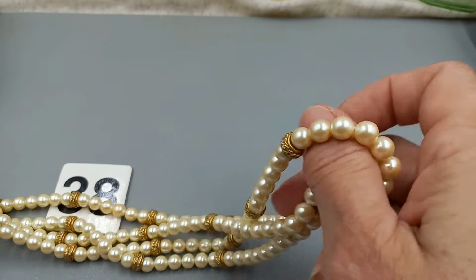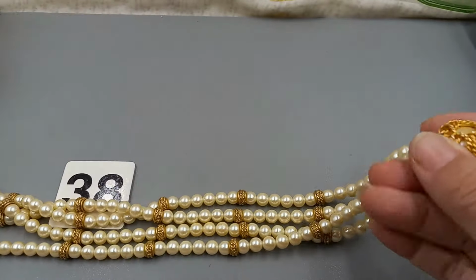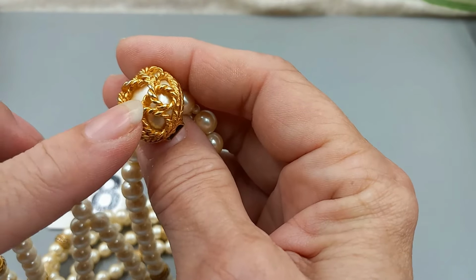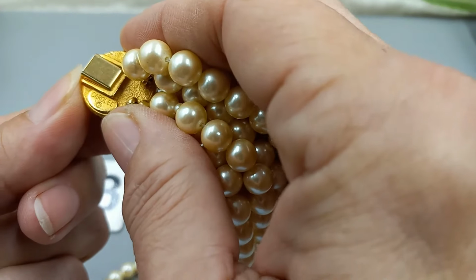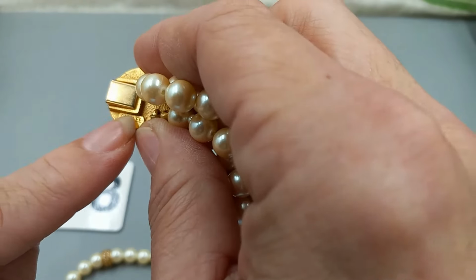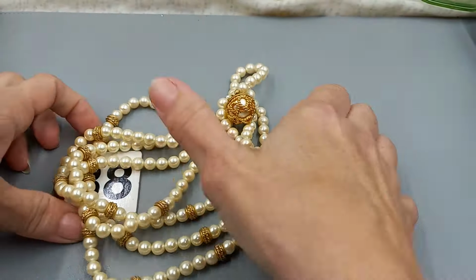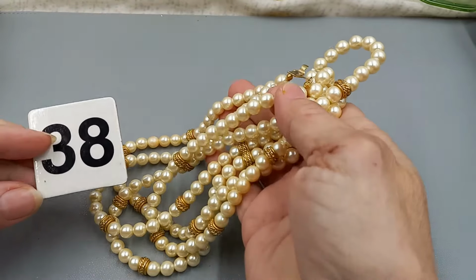So this is faux pearls, multi-strand. You have 4 strands. Beautiful. There's a little bit of wear there. There is no wear here. It's Carol Lee. There's wear here. It is a gorgeous vintage necklace. Carol Lee, number 38. We're going to do that for $7 for that Carol Lee. Can you believe it? Love it.